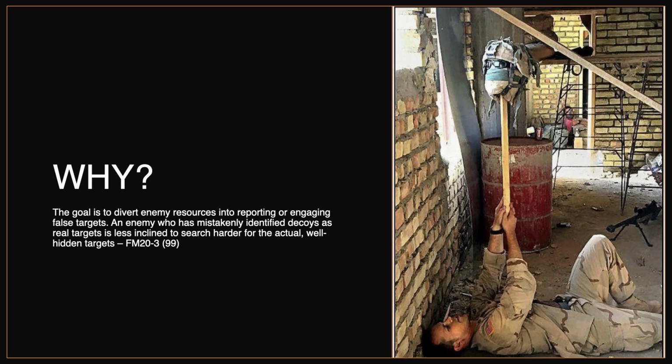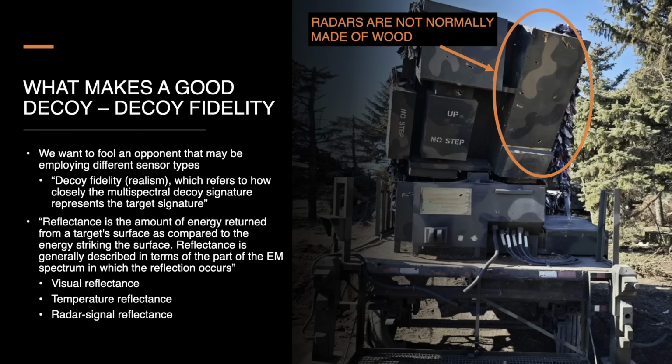Human frailties and follies aside, however, militaries have identified a couple of elements that go into making a good decoy. The first is how realistic the decoy is, often referred to as decoy fidelity. Because your opponent might be using more than just simple visual sensors, fidelity is about more than just how your decoy looks. In fact, depending on the circumstances, how your decoy looks may not actually be that important. Decoys have essentially had to evolve to match new types of sensors that have been developed and fielded. And as a result, you may see definitions like this one. Decoy fidelity refers to how closely the multispectral decoy signature represents the target signature.